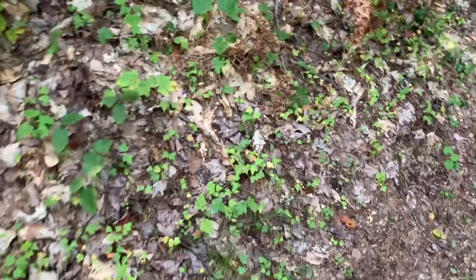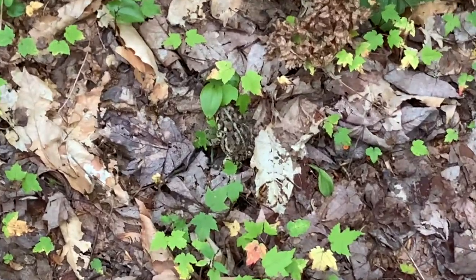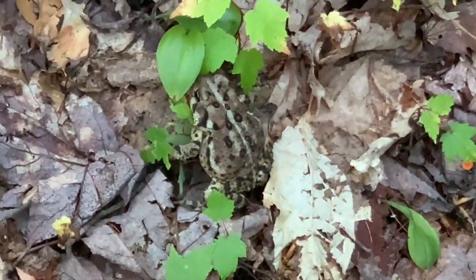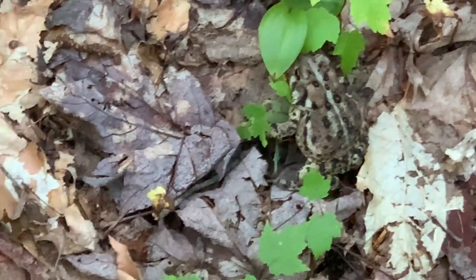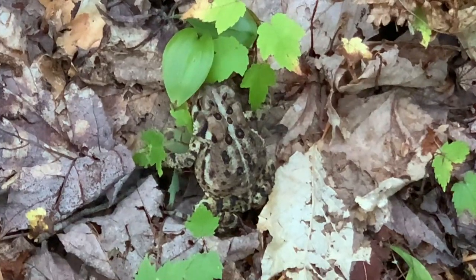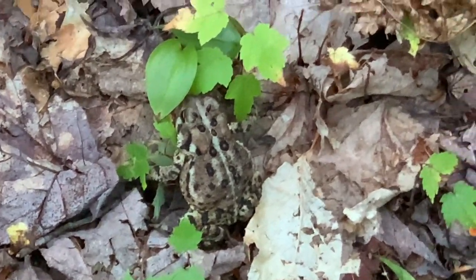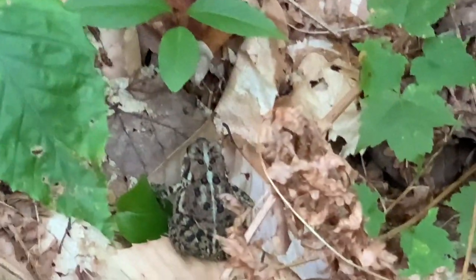I want to capture this really cool colored toad. Isn't he nice looking? Hello, toad. I haven't seen one with that cool greenish color. Have fun, toad. Ooh, there he goes. Good luck out there.